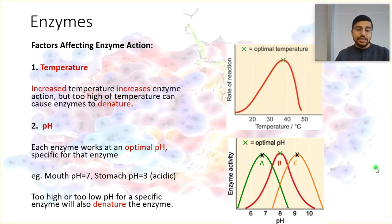So salivary amylase, for example, is very good at around 7, which is at our mouth. So amylase is fantastic in your mouth. However, it's very poor in your stomach. And we have different types of amylase in your lower intestine or your small intestine to help break down starches even in acidic environments.